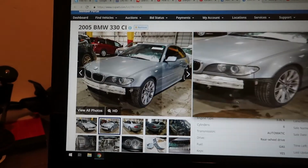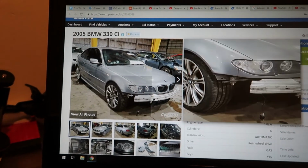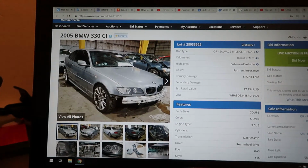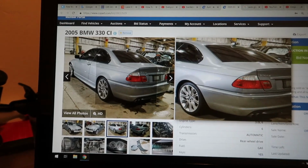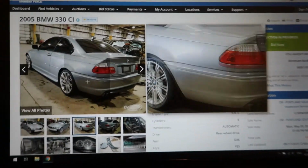But yeah, other than that, primarily damages the front end. Looks like they just hit the bumper, and the sensors for the airbags got some impact on it. That's why the airbags exploded. And yeah, other than that, looks like the vehicle has some Dinan upgrades. You can see that there is a Dinan badge right up there on the trunk.